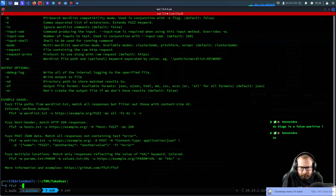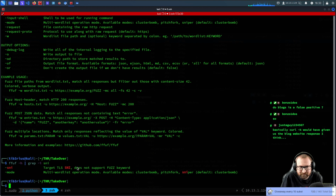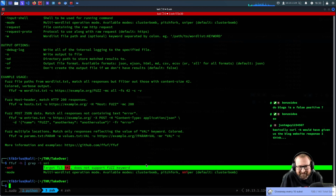Let me try. Grep. Target TLS SNI does not support the fuzz keyword. See, that's... I mean, yes, you can, but it doesn't support fuzzing.